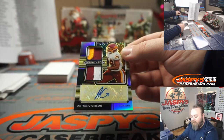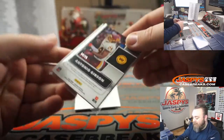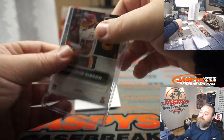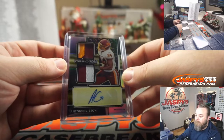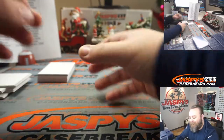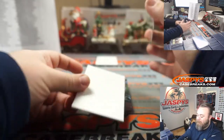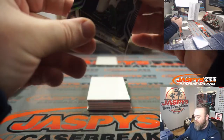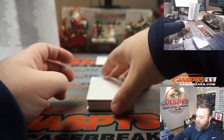Another three-color patch on top, two on the bottom. Antonio Gibson, Washington, Ryan Harold, 14 out of 25. You'll take that, though, Ryan, won't you? Yeah, there you go. Le'Veon Bell for the Jets, Chad Ozowski. 61 out of 100.